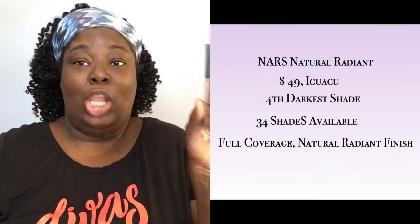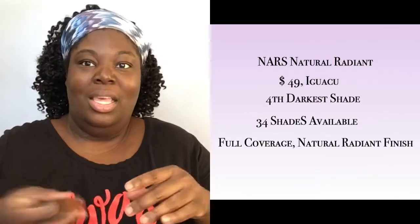All right, so next up we're going to go on with the NARS Natural Radiant Longwear Foundation. This is an amazing foundation. I believe you pronounce the shade that I'm in Eguku. I'm going to put it on the screen, but I believe it's pronounced Iguku. Maybe it's Aguaku, okay? And with the other side of this sponge, since I have not just one or two foundations to go through, I'm going to be using as many sponges as possible, okay?